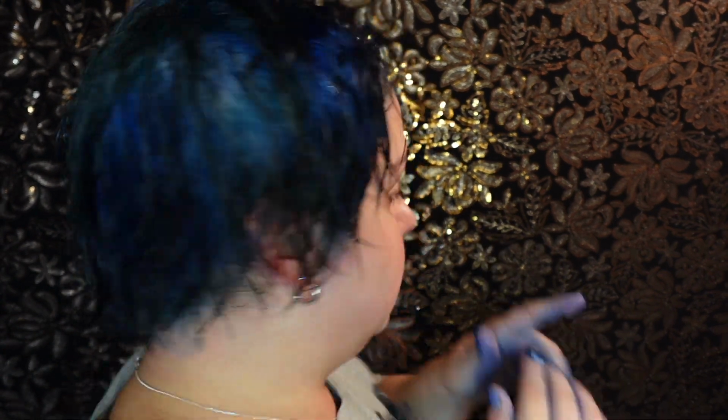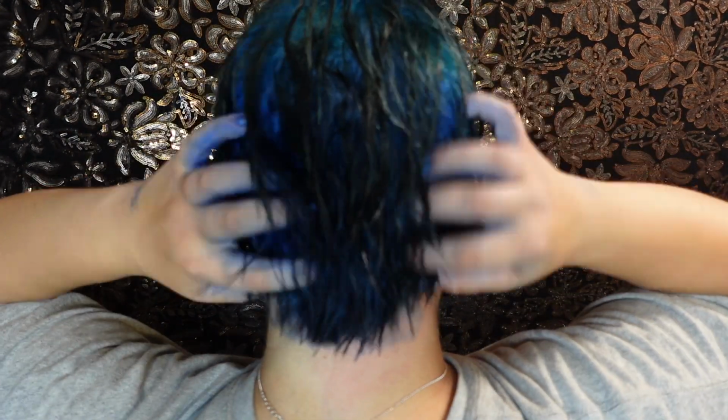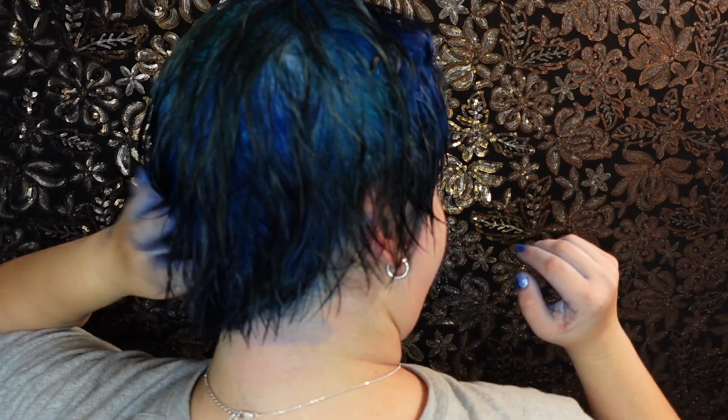How does the back look? You guys are seeing the back first. But we got blue hair. I love Voodoo Blue, but I think Shocking Blue might be my new color right now, so love it.